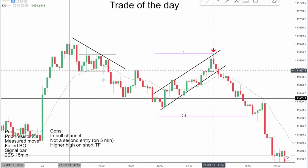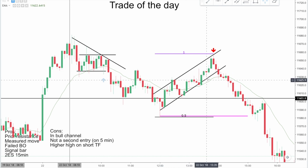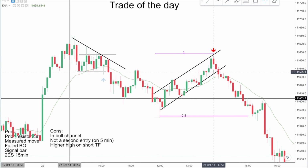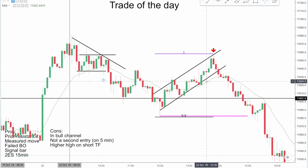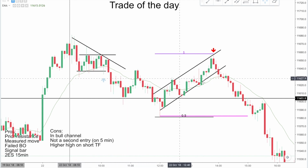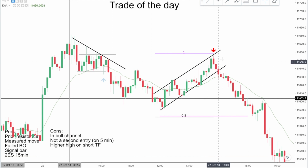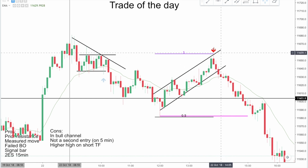And also, you're making higher highs. You have a high here, small correction, and a higher high, and a small correction, and again a higher high, correction, and a higher high. So higher highs and higher lows. It's not a bear market scenario on here. So you got to look at the wider context of the failed breakout of this resistance area right here, the context, trading range context, and the measured move, and the signal bar, and the second entry short on the 15-minute time frame, and stuff like that to make this a better trade, a trade of the day.